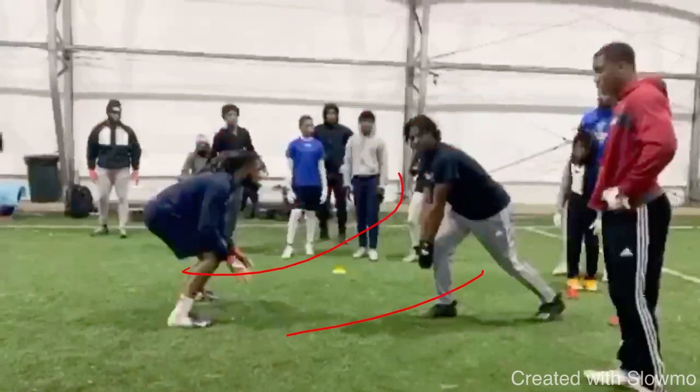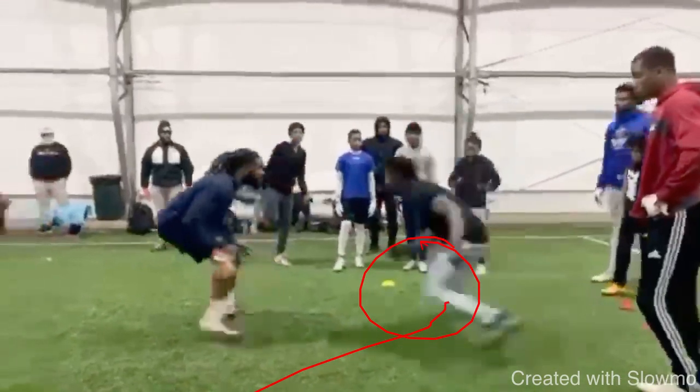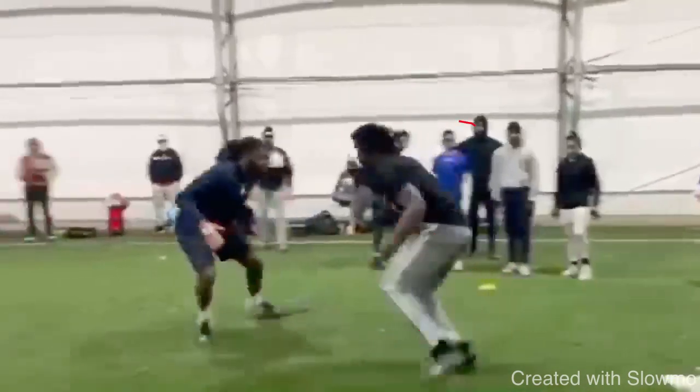So you see this receiver, he works this like kind of slide release he takes. I love this first step because it's like a power step. This step gets in the grass and shoots him out. This is a textbook slide release. He takes this first step, slides out to the outside. Now he's in a good range.